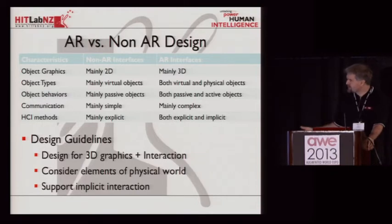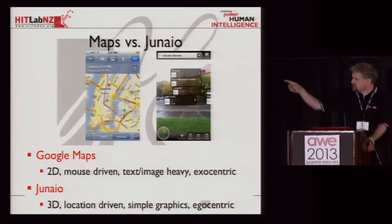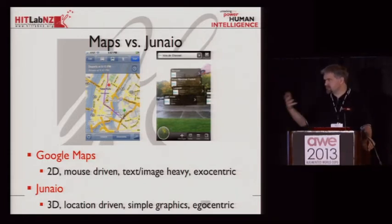There are some quite interesting differences between AR and non-AR design. So with non-AR devices, screen-based devices, oftentimes the digital content you're showing is mainly 2D, mainly virtual objects, and mainly explicit interaction. Whereas with AR, you're oftentimes showing 3D content and you're trying to connect back to the physical world and physical interaction. So as an example of that, you can contrast showing points of interest and navigation on a map versus points of interest on an AR system here. So Google Maps is mostly 2D or mouse or finger driven, text heavy, it's kind of an exocentric view, whereas with the Genio AR interface, you've now got this 3D content shown, it's egocentric, and it's very simple graphics.